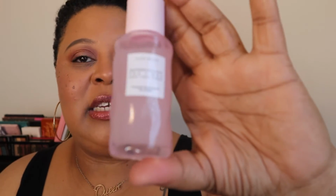So this is from Glow Recipe. This is exclusively, I believe, sold at Sephora. And this is the Watermelon BHA Toner. Love this stuff. So, so good. I can't wait to try.